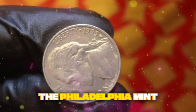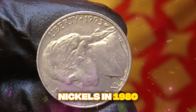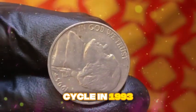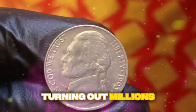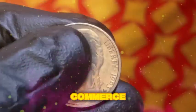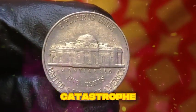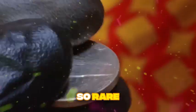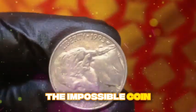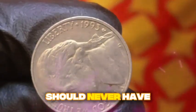The Philadelphia Mint, distinguished by the P mint mark that began appearing on nickels in 1980, seemed to be running a perfectly normal production cycle in 1993, churning out millions upon millions of Jefferson nickels to meet the demands of American commerce. But hidden within that massive production run was a minting catastrophe so spectacular and so rare that it created what numismatists now call the impossible coin, an error so unlikely that mathematical models suggest it should never have existed at all.